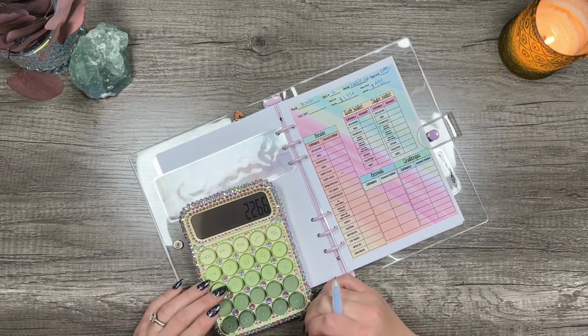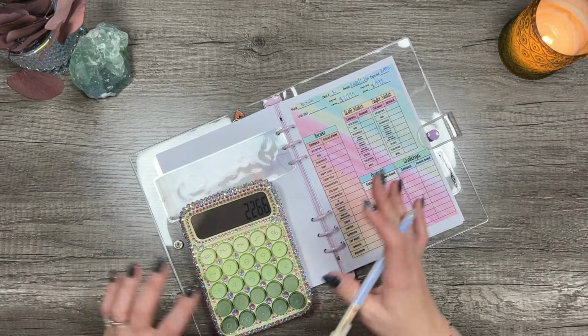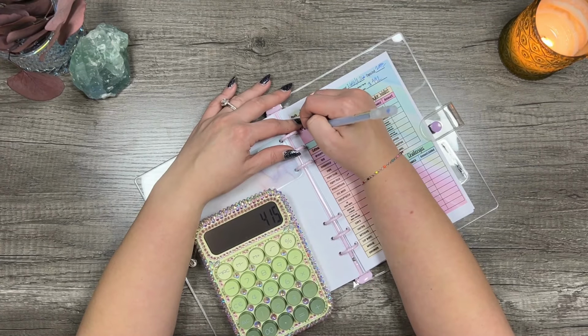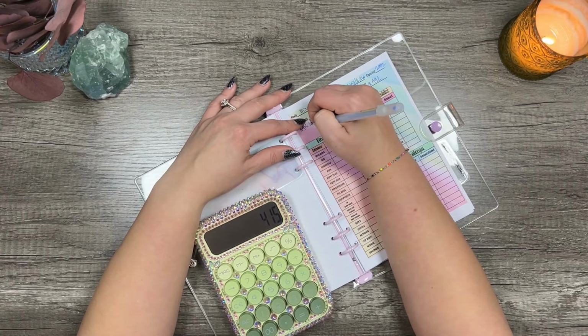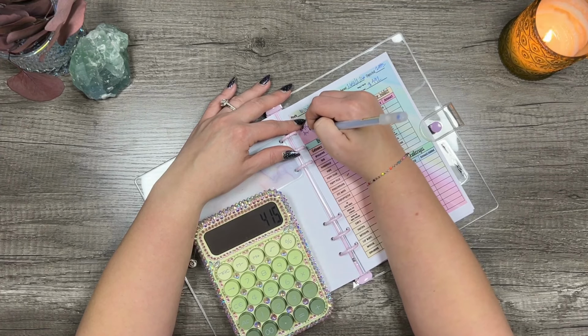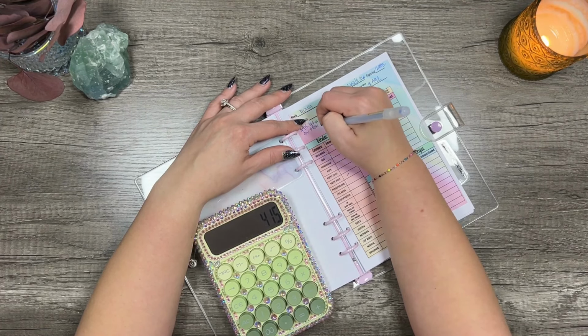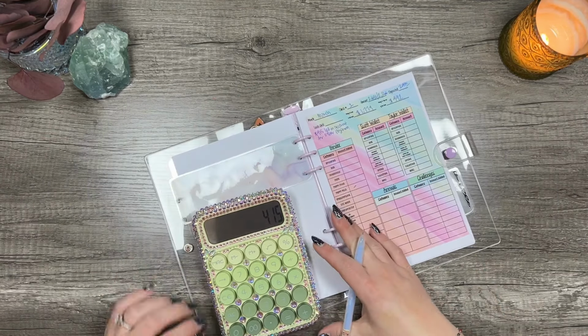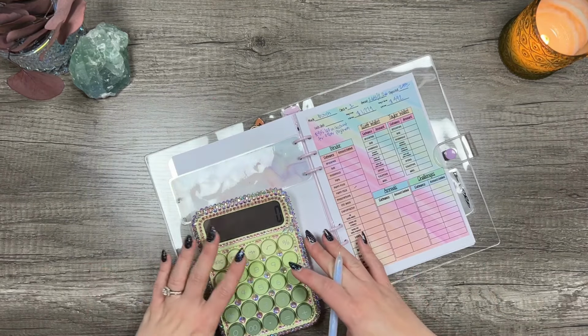So that is going to be left in our account to supplement our other paychecks. I'm just going to make a little note right here, $415 left in account for other paychecks. Okay, I know this is crazy. I know this is really wild, but this is what we're doing. This is what's making sense to us.